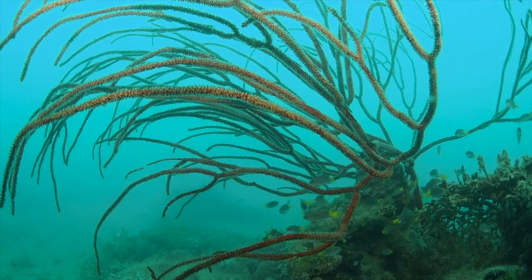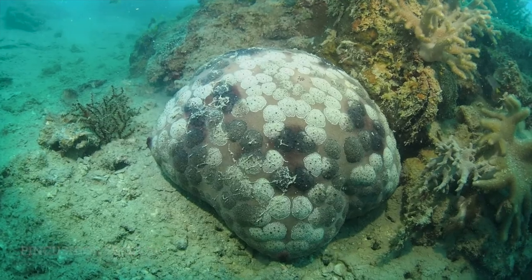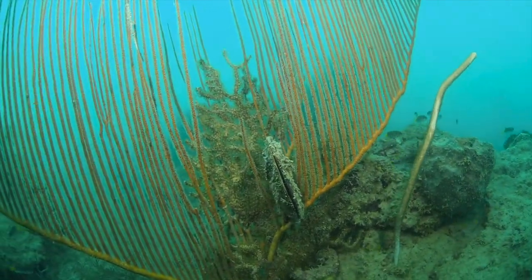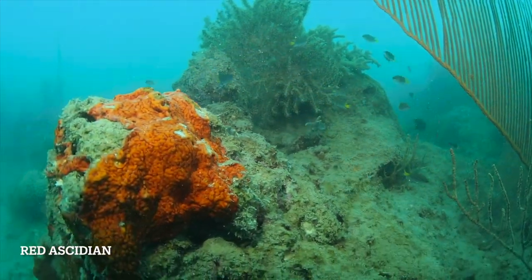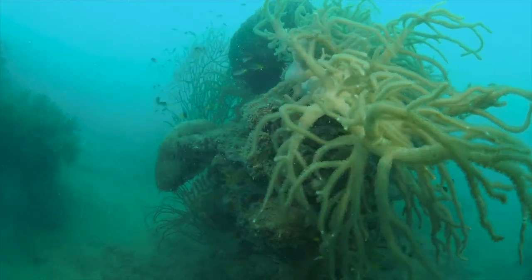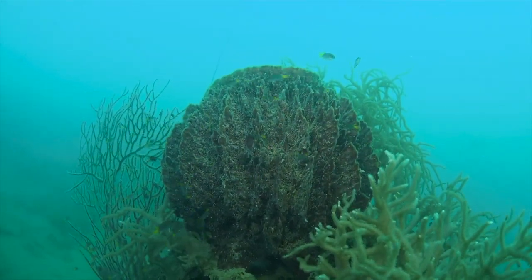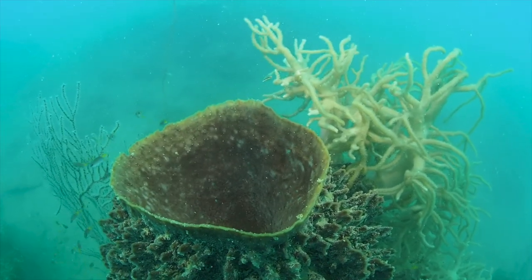Down here I was excited to come across a pincushion star, sort of like a huge inflated armless sea star, really lovely thing. And lots of these beautiful red ascidians. You only see the red colour when you shine the light on them, and at that sort of depth the colours are quite dark without the light. Here's a very large volcano sponge.